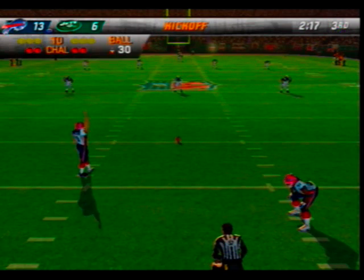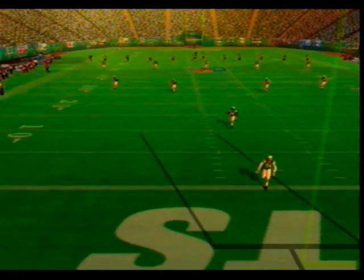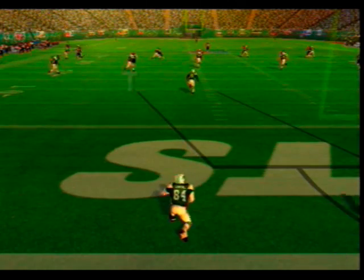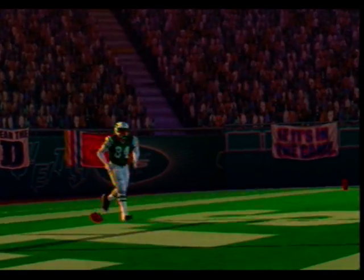Number one, in to kick this one off. This one is taken by Campbell.